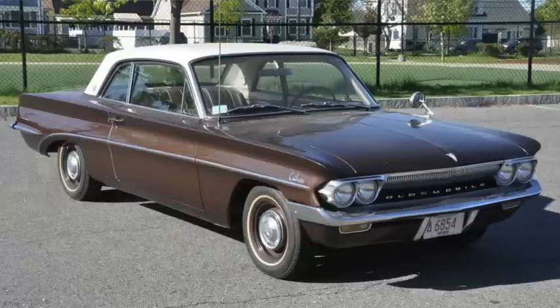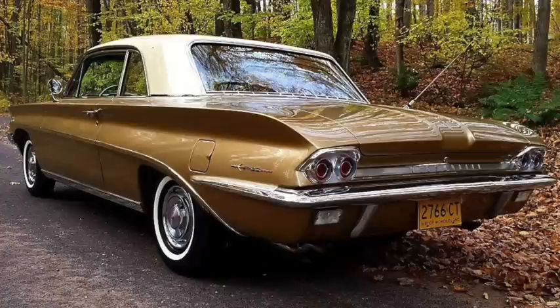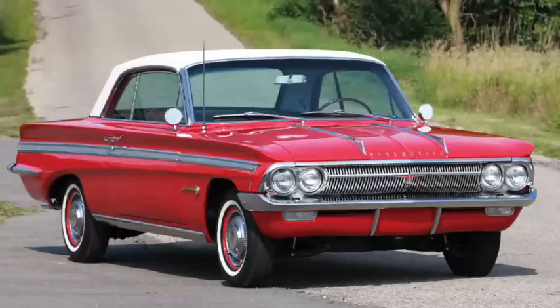Oldsmobile's version, the F85, was also on a 112-inch wheelbase and 188 inches long, weighing 2,500 to 2,800 pounds. Priced between $2,300 and $2,900, just under $75,000 were made, mostly with the 155 horsepower, 210-pound-foot of torque, 215 V8, with a top speed over 105, a 0 to 60 under 10 seconds, and a mid-17-second quarter mile. But you could opt for the 185 horsepower power pack, or wait a year for the 215 horsepower turbo version.